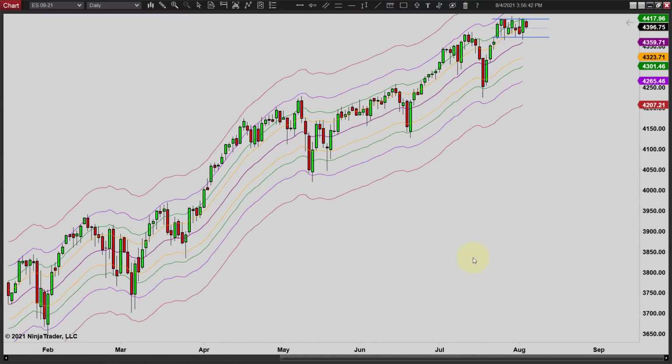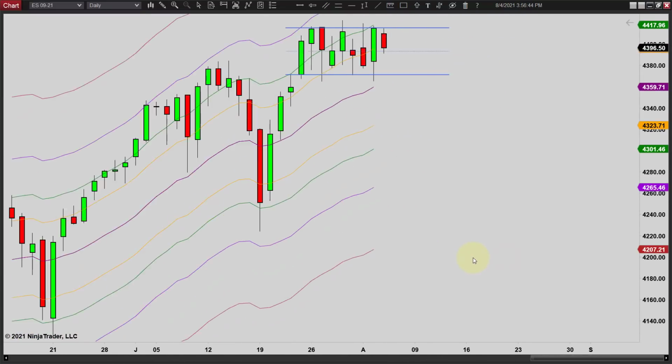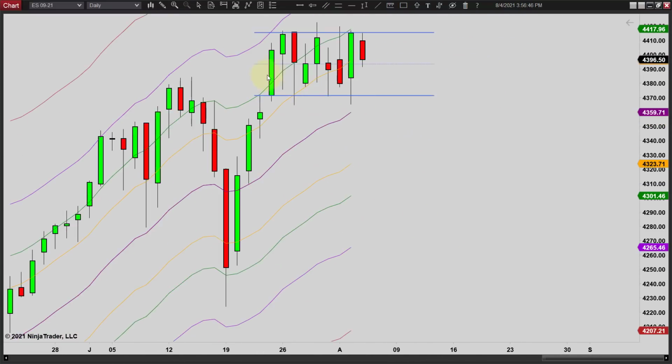But let's zoom in a little bit here, and you can see we've been in this range for 1, 2, 3, 4, 5, 6, 7, 8, 9 days, and we're still inside it. So right now, I would be looking to sell up here along this price range if you get an opportunity, and I'd be looking to buy down here until this shows us different. On a daily chart, this doesn't look real big, but this is 43.70.